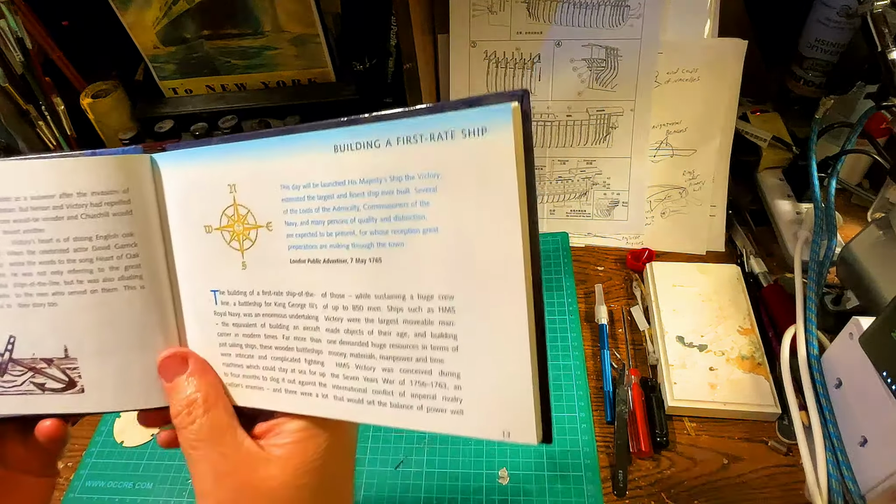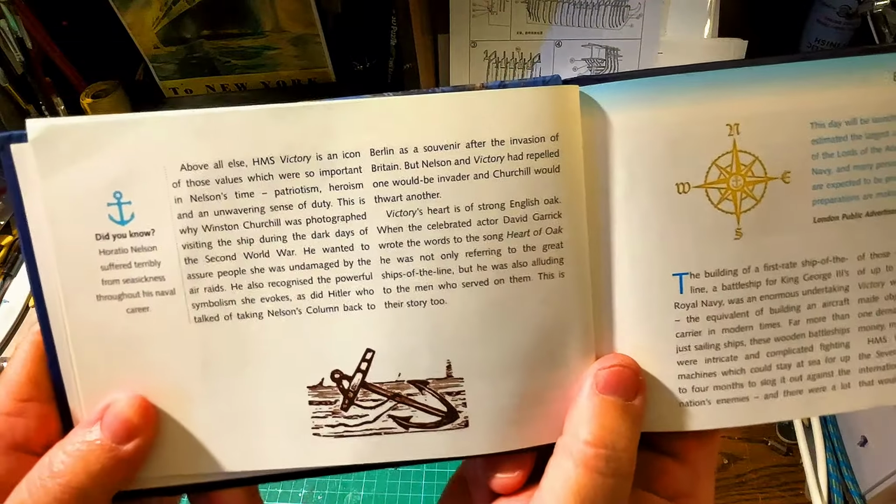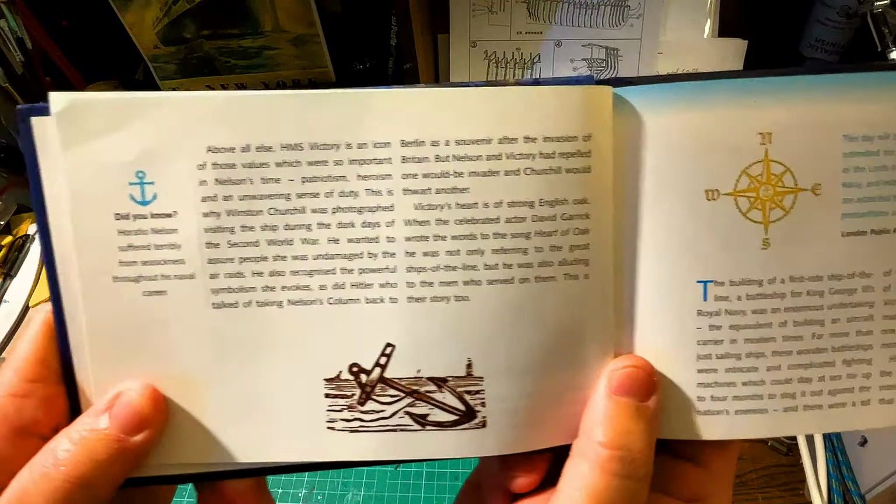And they give a little bit throughout the book. There are little tidbits, and it's called Did You Know? Horatio Nelson suffered terribly from seasickness throughout his naval career.